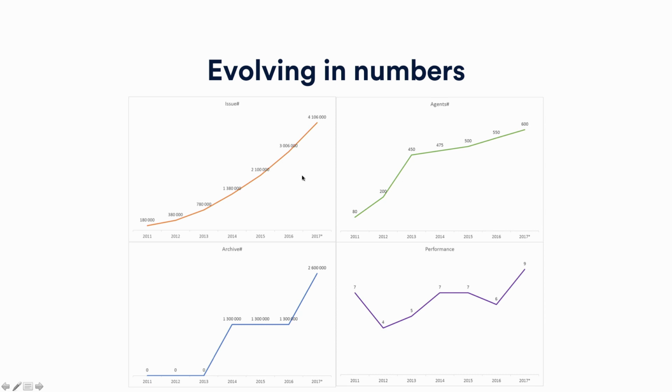Here is our JIRA system in numbers. On the left side, you can see the issue numbers, how many agents we added, and how much data we archived from time to time. The last one is our confidence level regarding performance, issues, and bugs. One thing you cannot find here is any steady line or anything falling down. Everything is still growing after 7 years. So if you want to prepare for these challenges, good luck.